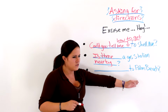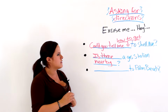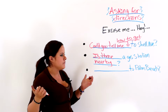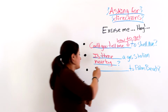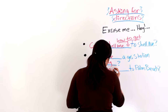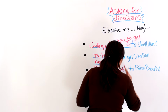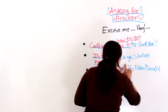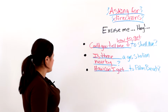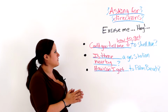And the next one. You want to get to Palm Beach, okay? How would you ask for directions if you want to get to Palm Beach? Excuse me, or hey, whichever, right? How can I get to Palm Beach? All right, those are three efficient and effective and common ways to ask for directions, okay?